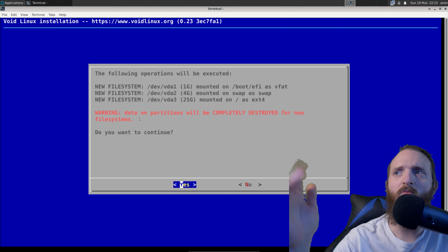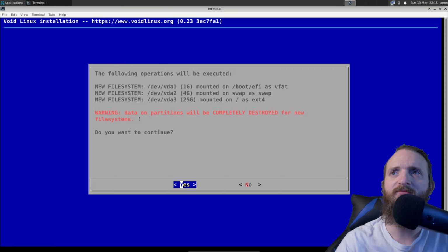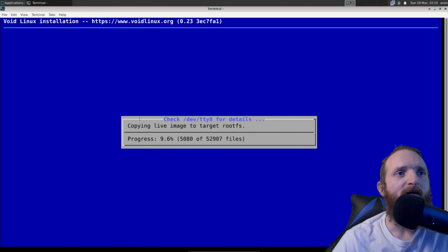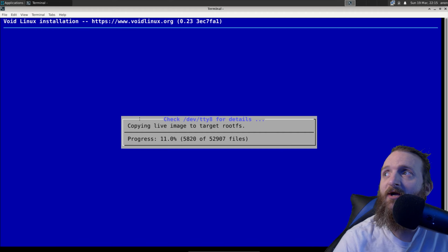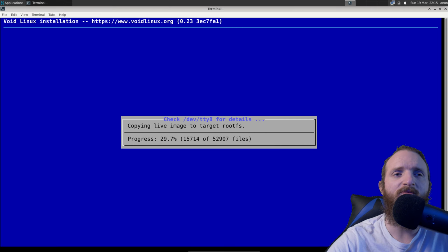Install. It's going to warn us that it's going to format the disk and all that stuff. That's fine. We want it to do that. It's copying the live image. And if we did everything correct, this should be the only thing that we have to do. Now, I don't know how fast this installer goes or anything, so I'm going to pause the video, and then I'll bring you guys back when this thing gets done.